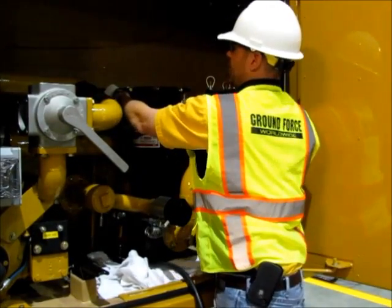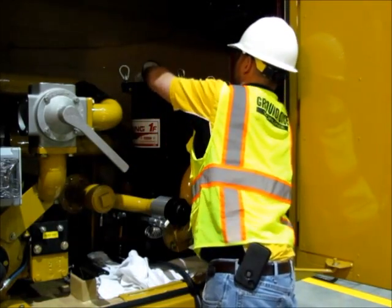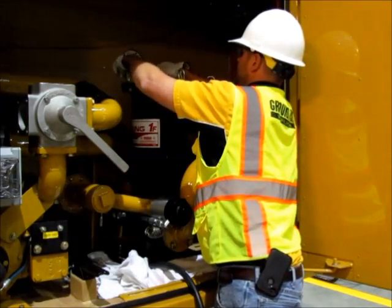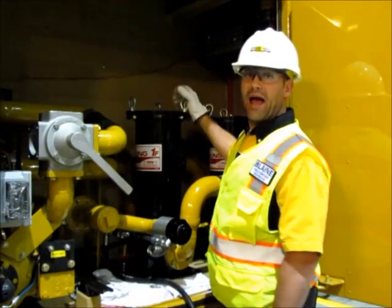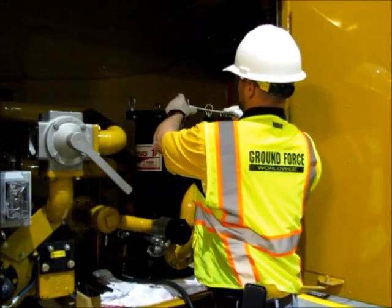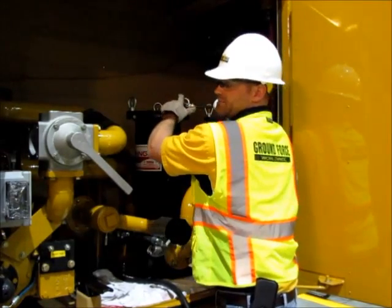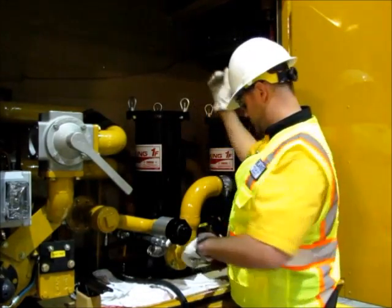Now you're ready to put the top of the filter housing back onto the filter. Tighten down the fasteners equally. To begin, tighten them down hand tight. After all your fasteners are hand tight, you can take your 12-inch wrench and begin tightening them down equally. Once the fasteners stop turning smoothly, they're tight enough to seal the filter housing.